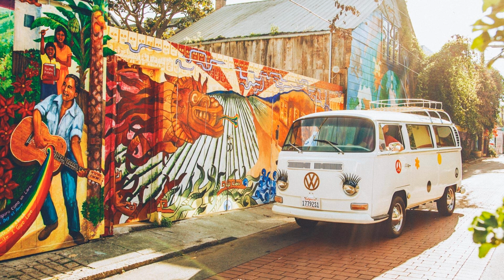Yeah, and that's an example of one of the places you can take your VW bus that some of those bigger tour buses wouldn't be able to go down. Absolutely. You can't get a double-decker bus down there.